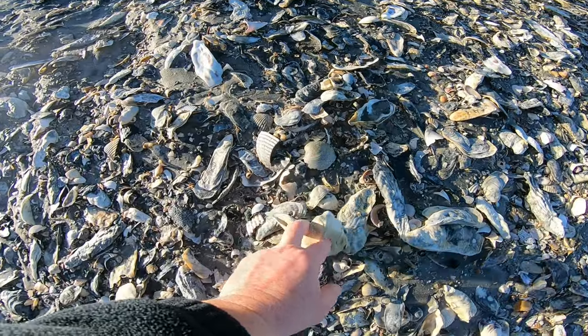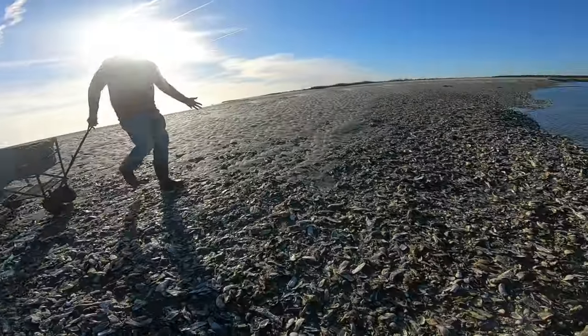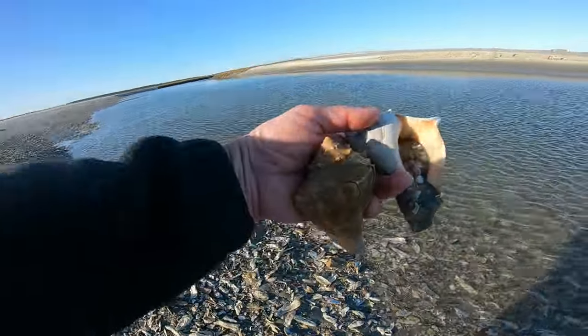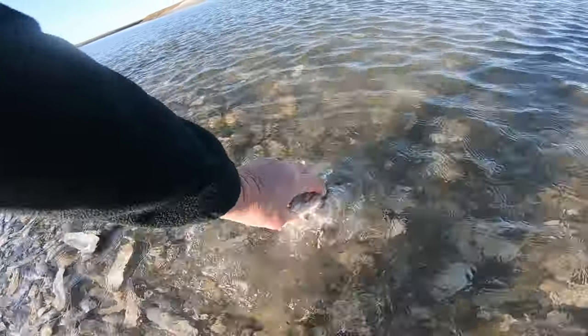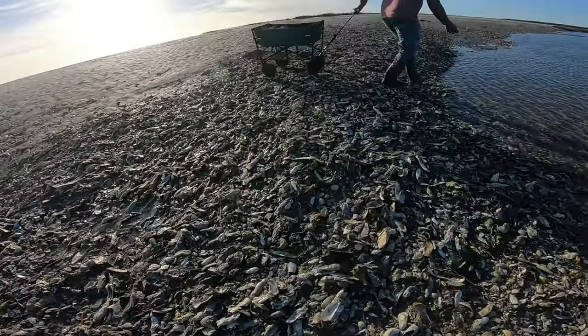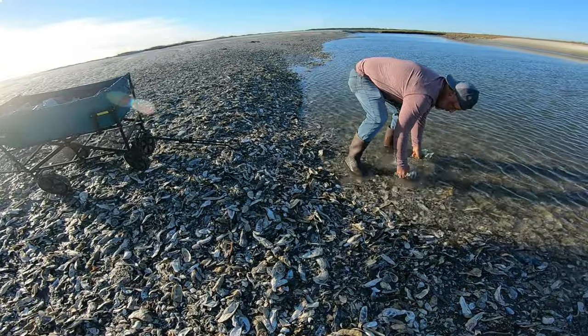That one there is pretty worn and broken. That one's whole though, and orange. Look at that. We can't leave. We're at Seashell Heaven. Me to pick up all these shells.